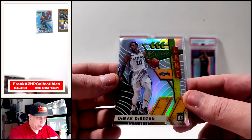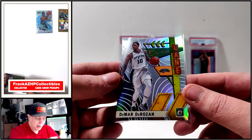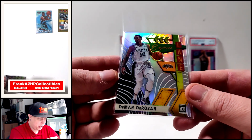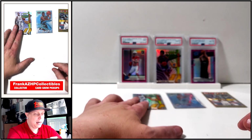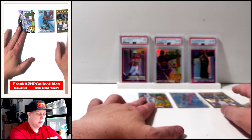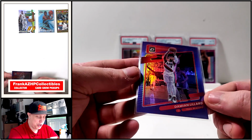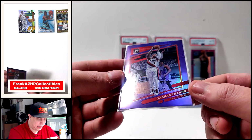All right, this is why I put Express Lane in the background. DeMar DeRozan, Express Lane Holo. I did pick up a decent number of Optic inserts at this show, and this is one of them. I know it's not particularly special, but I do like Optic inserts, similar to how I like Topps Chrome inserts. There's something about them. I think Donruss, in some cases, copies the way that Topps did it in the past. So not really anything different from Panini there.